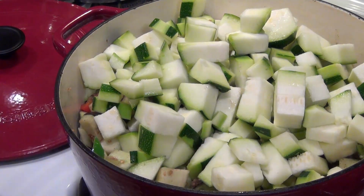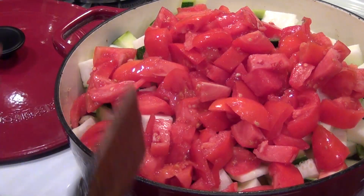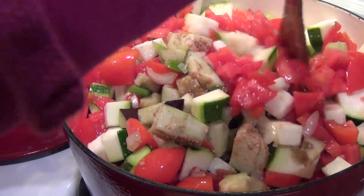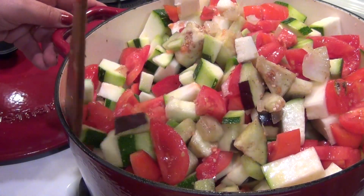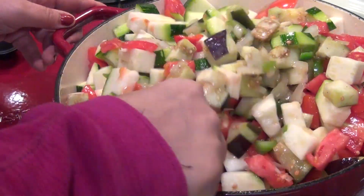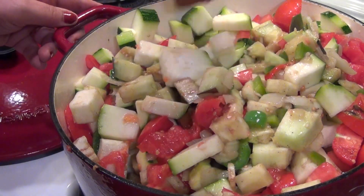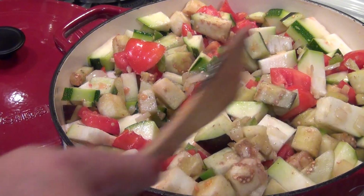And while I'm at it, I'm just going to go ahead and add my tomatoes. Stir. Again, you want to fold. Now this is going to reduce in size by the time it's cooked. You'll see, because everything is going to get softened. Now if you want to, you can add more tomatoes. I like mine with mostly eggplant and zucchini.